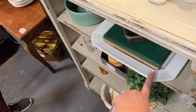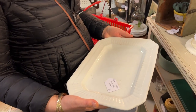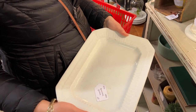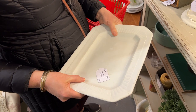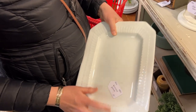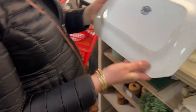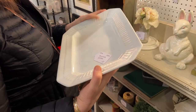You're looking for a platter. I really like the texture on that one. Yeah. I love the shape and the texture of that a lot. And we can get it cleaner with Barkeeper's Friend, right? $25 at least. It's ironstone. 20% off? Ironstone. Yeah, I'm thinking maybe. I'm thinking maybe I need to have it. You're having it?